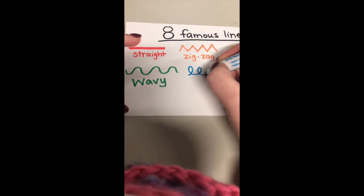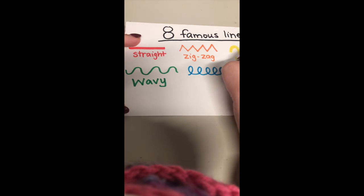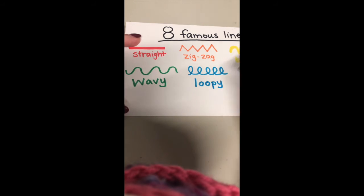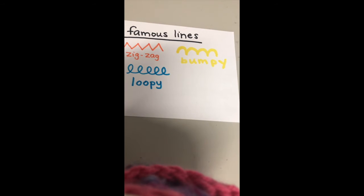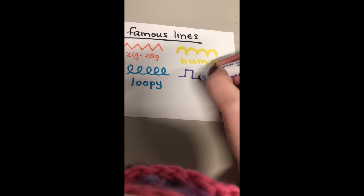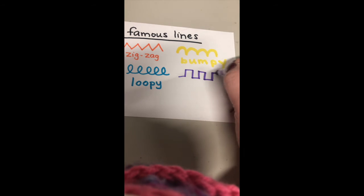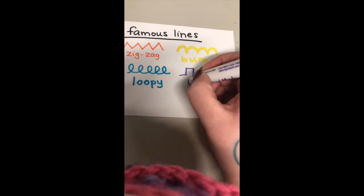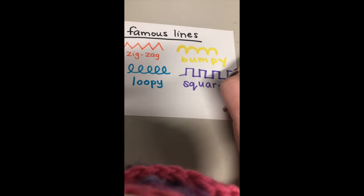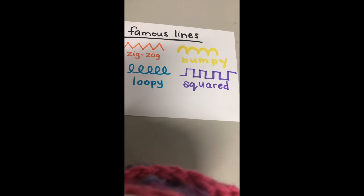And then is the loopy, loopy, loopy line. This one reminds me of a roller coaster. The next line is called a squared line. It's a lot like a castle. You draw over, up, over, down, over, up, over, down to create a squared line.